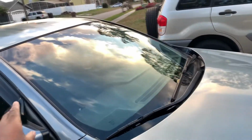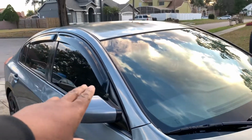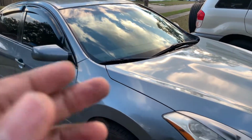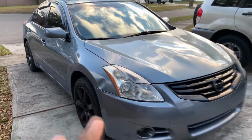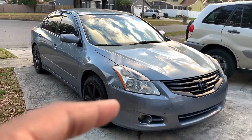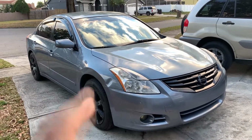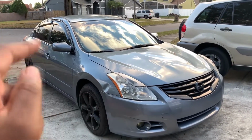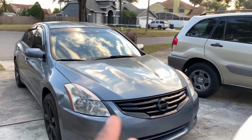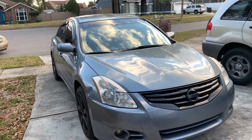But the visors, I got them off of eBay a long time ago. Like most of the stuff I did on the car, let me back up so you guys can see the car more. Most of the stuff I did on the car, I did in 2016 when I bought it. That whole year, I did a lot of stuff to the car. The visors are one of them, and they literally cost me 20 bucks off of eBay. I'm pretty sure they're cheaper now.